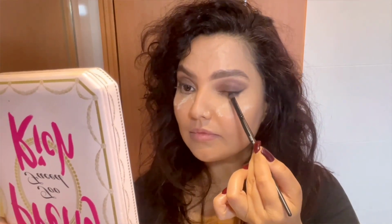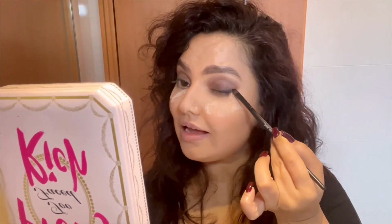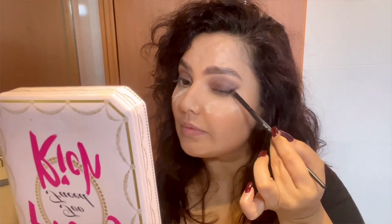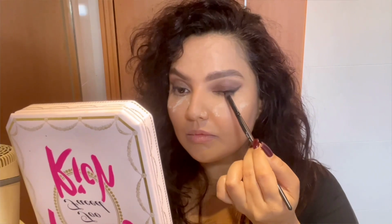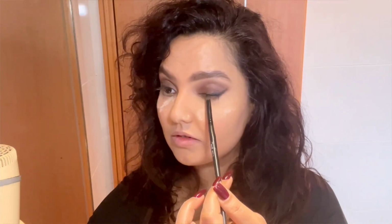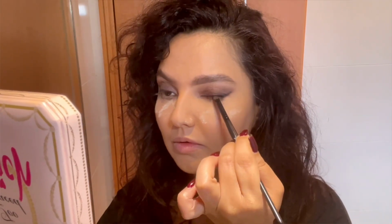Going back to the line that we were creating, the wing that we were creating. It's beautiful because it has that shimmer. And just close to the lashes, I'm going to create a line, just like that.